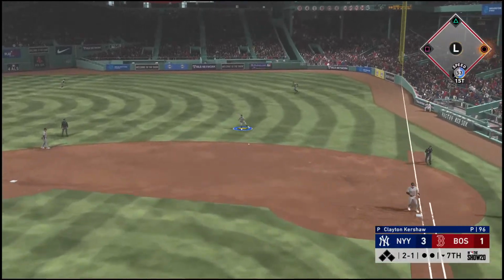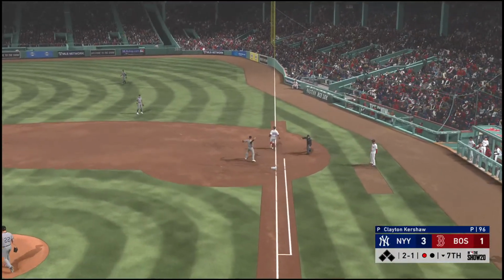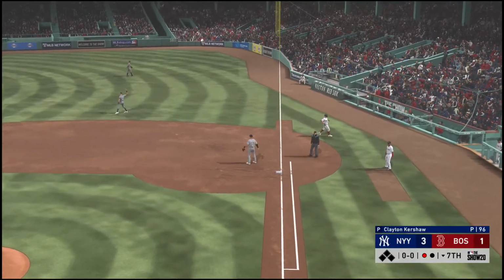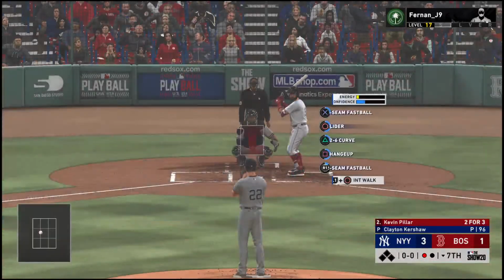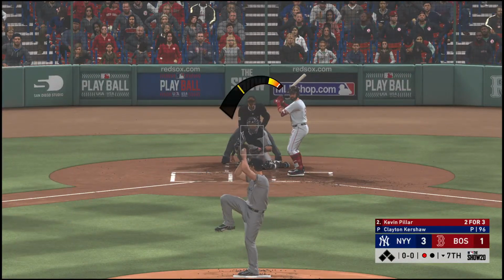Not surprisingly here, this is on the ground to the right side. And he will whip this one over to first in time for the out. Ready for another shot now, Kevin Pillar. 2 for 3 with a double on his line so far.